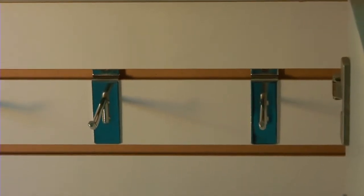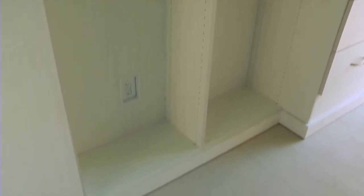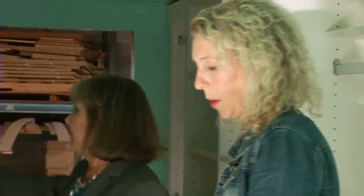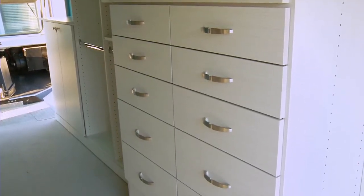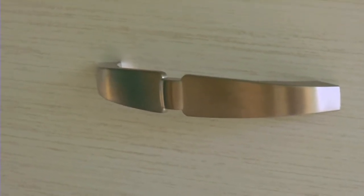Countertop to set your computer and stuff on. Here's our hanger. You notice how we cut out for the outlet there. Yeah, that really looks good. I was wondering about the two rods. The other hanging shelving above it. And then all of our drawers, and this is perfect height. This is phenomenal. And doesn't the hardware look nice that you picked out? Yes, it does. It looks so great. I can't get over it.